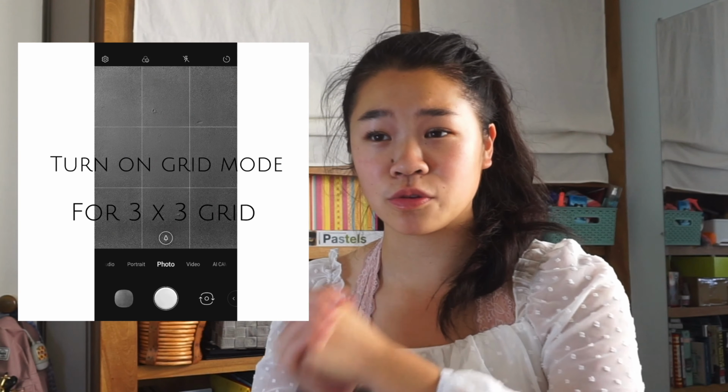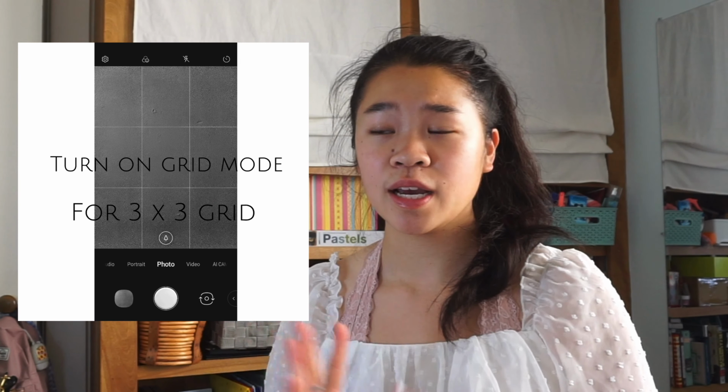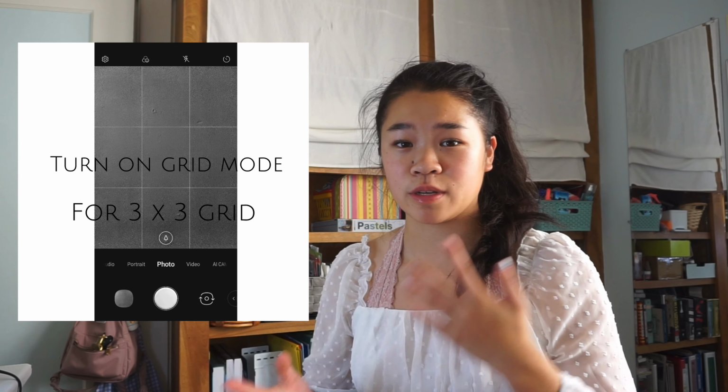Tip #2 is to pay attention to the rule of thirds. So I did not make this up. My dad told me this and numerous other studies, but basically the human eye is attracted to the lines of thirds. So what I mean by that is on phone cameras or regular cameras, there's normally an option to turn on a 3x3 grid, and where those lines are is where the human eyes are attracted to. So if you're trying to take a picture of a specific object, make sure it lines up with one of those lines. And it will just make it a lot better framed. It'll just improve the quality of the picture overall.